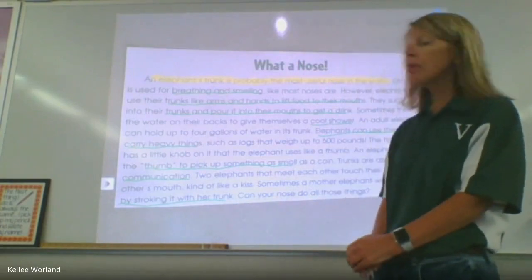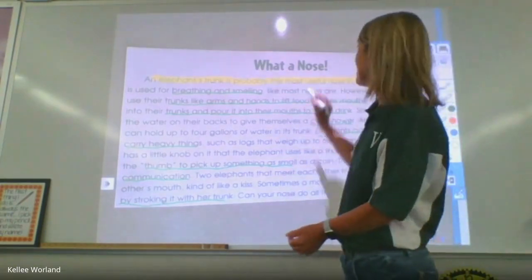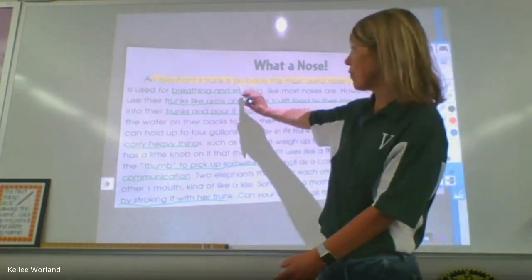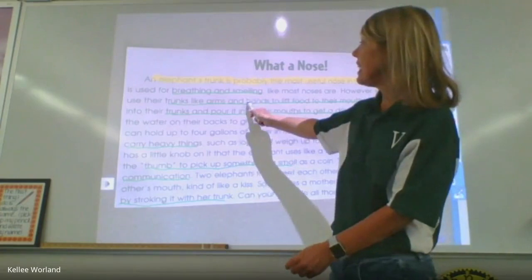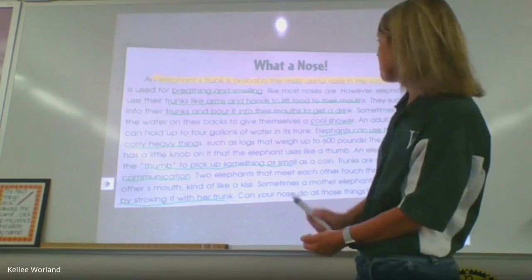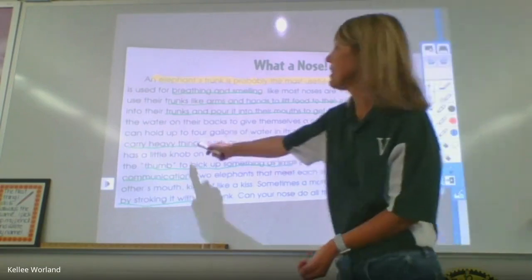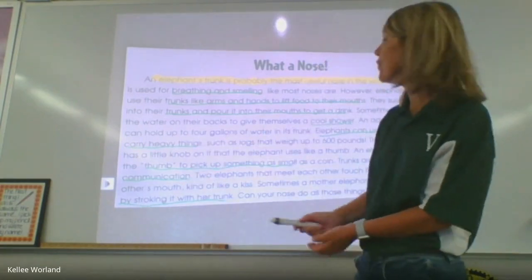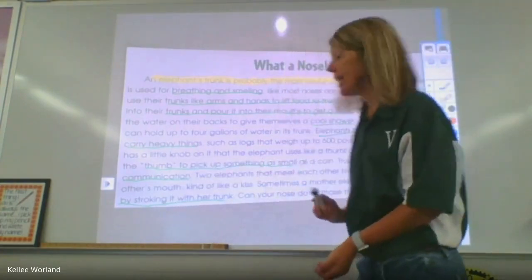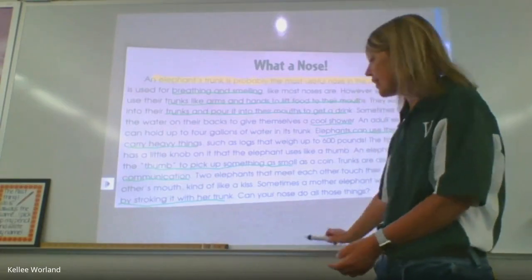So let's recap. What was the main idea of our passage? Yes, an elephant's trunk is the most useful nose in the world. What details supported that? It's used for breathing and smelling. Their trunks are used like arms and hands to lift food up into their mouth. They use it to give themselves a cool shower. They use their trunks to carry heavy things. That's how it's useful. They pick up something small. They use their trunk for communication. And the mother elephant calms her baby by stroking it with her trunk.